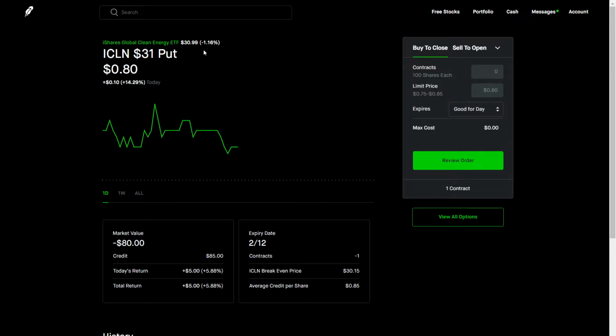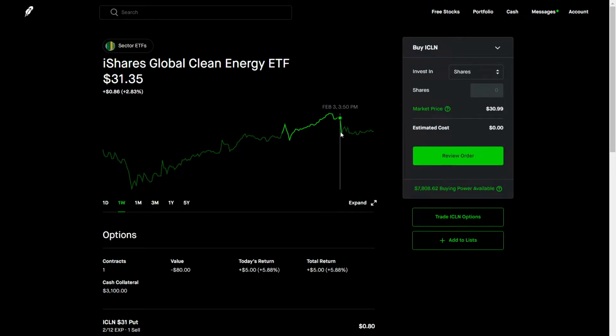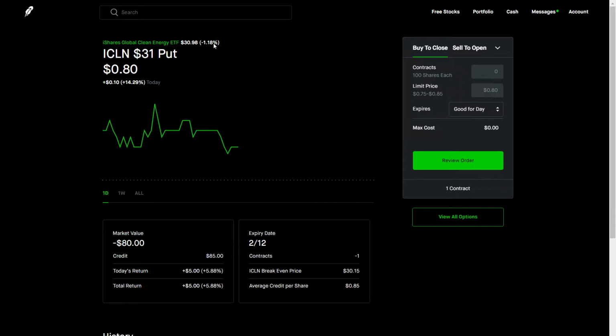So it's currently at 30.99. It has been going down a little bit since yesterday and today. But I'm bullish on clean energy like I mentioned earlier, and I think I'm going to be good for this position. Obviously, if it continues to go down, I could potentially get assigned 100 shares.